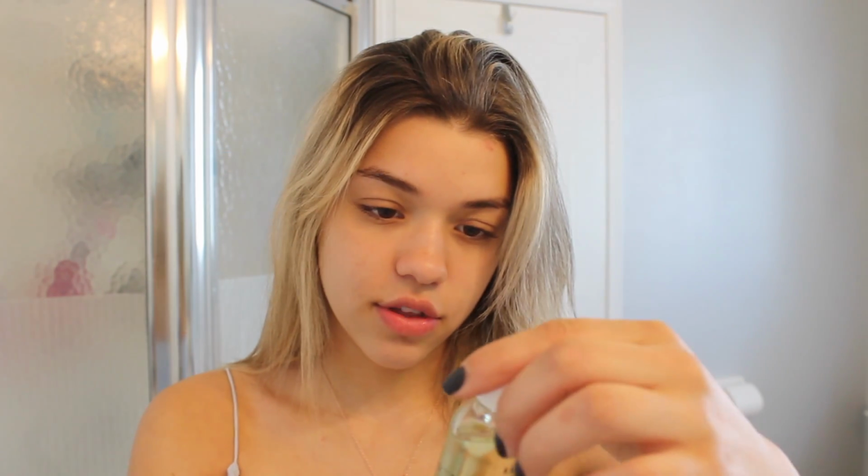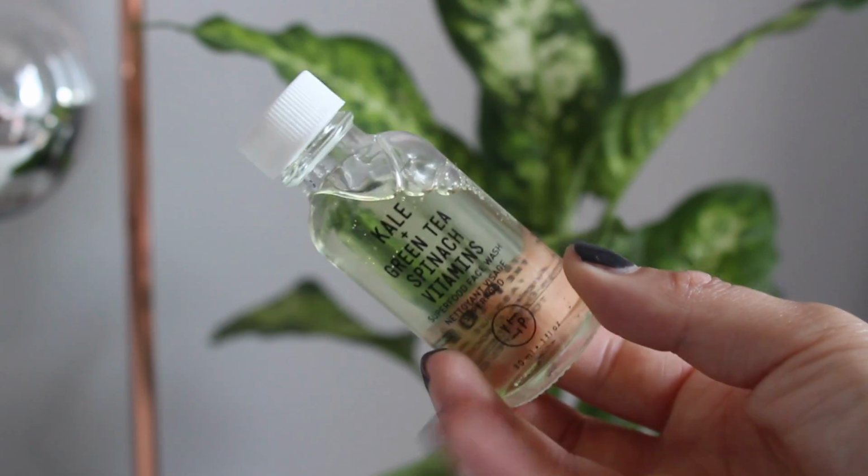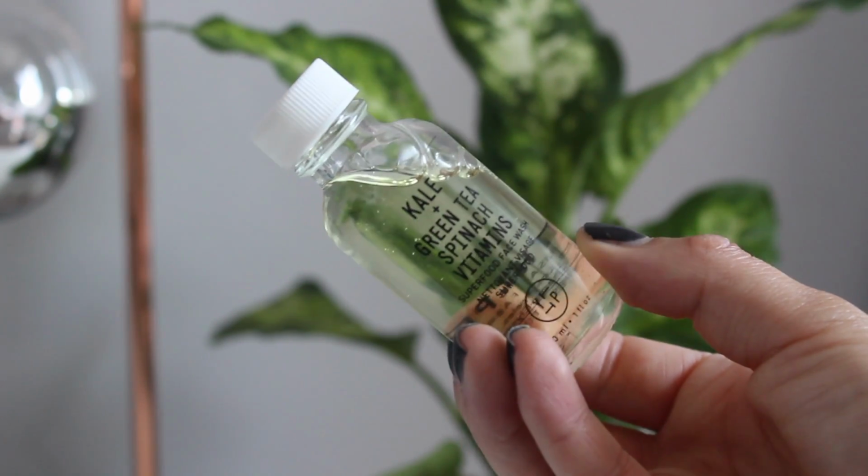3 different types of face wash. So the first one I have is the Youth to the People Superfood Face Wash. I haven't quite used this yet because I'm just gonna use one at a time, so then I have face wash for a long time.